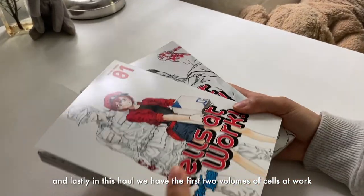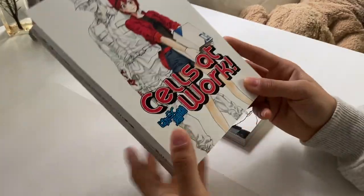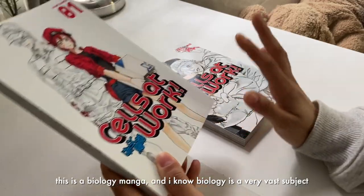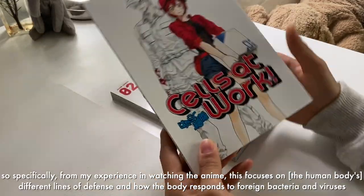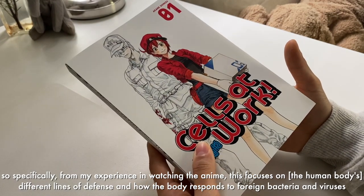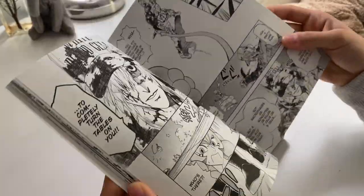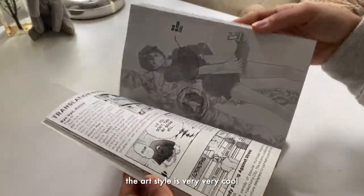And lastly from this haul, we have the first two volumes of Cells at Work. This is a biology manga. And I know biology is a very vast subject, so specifically from my experience in watching the anime, this focuses on the different lines of defense and how the body responds to, you know, foreign bacteria and viruses. Art style is very, very cool.